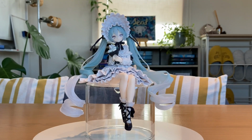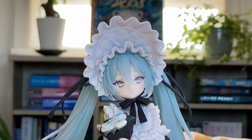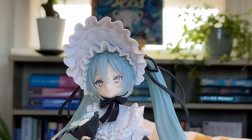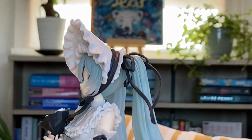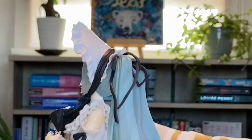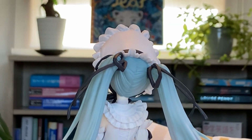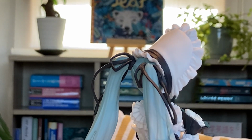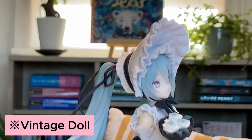So let's take a closer look at her face. She's actually super tiny. She's not a scale figure because she's a prize figure, so I can't really say how big she is. Maybe like 1/8, I guess, if you were going to compare her, or maybe even smaller. 1/9, that's not even a thing. She has this sort of, I think the figure is called the Victorian doll version of Miku.